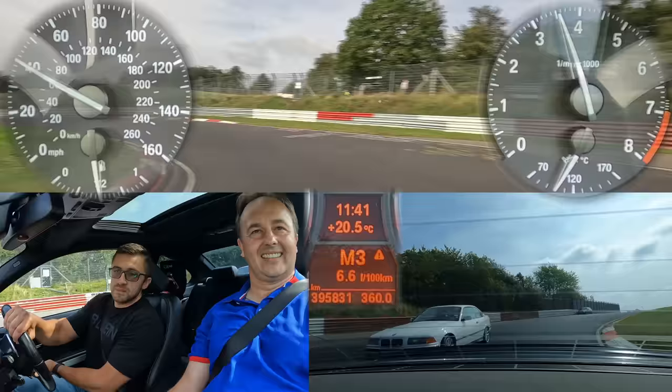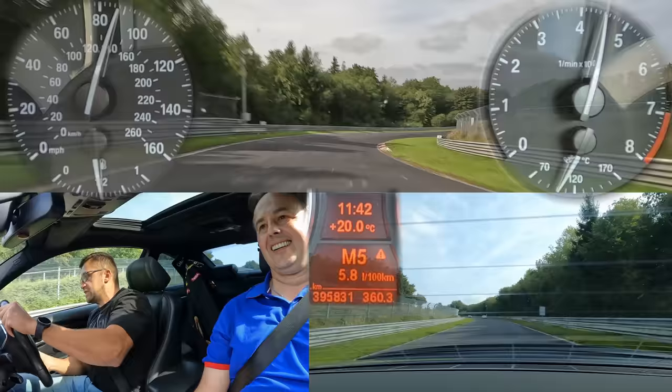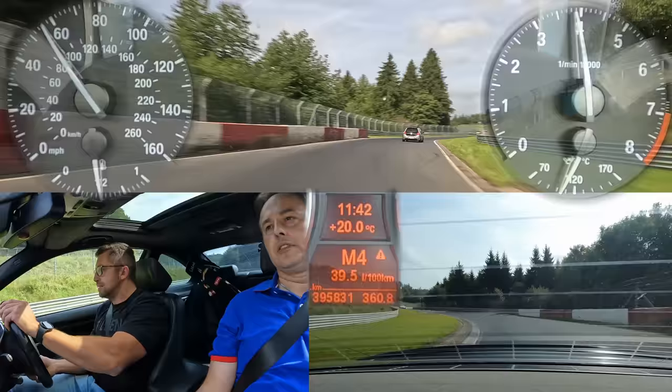Babying it. Come on, turn in. Oh, easy. It's like I'm so gentle with it. I'm not really gentle with the cars. It's a heavy car. It's with fuel, without driver, 1,670 kilo.